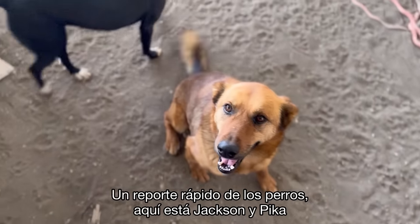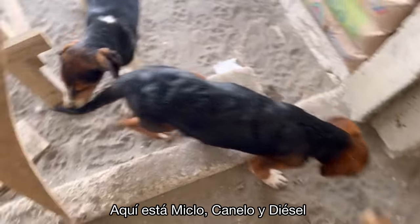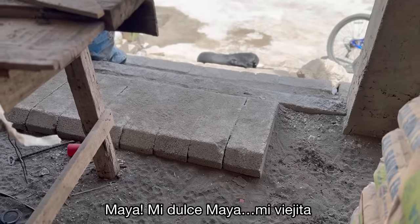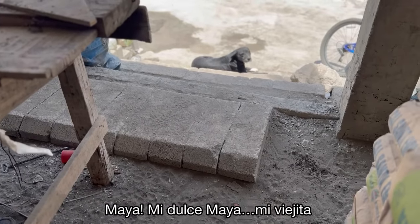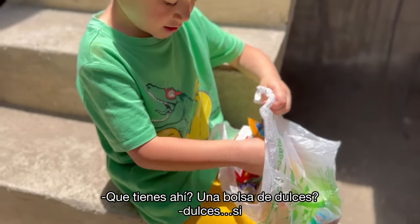Quick dog check-in, here's Jackson and Pika. We've got Miklo and Canelo and Diesel. Maya. My sweet Maya, my viejita. What do you got there? Candy. It's a big bag of goodies?